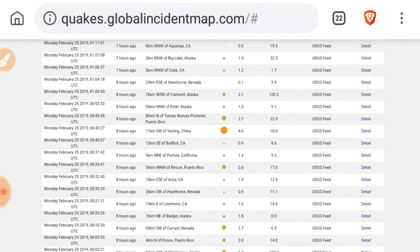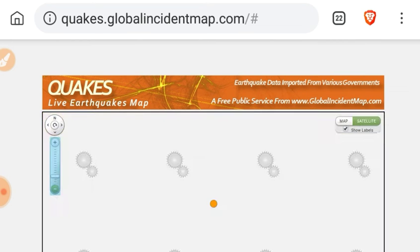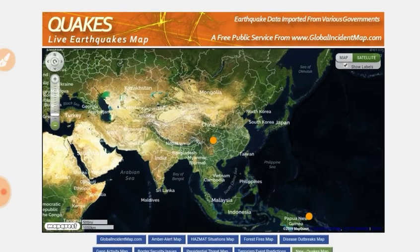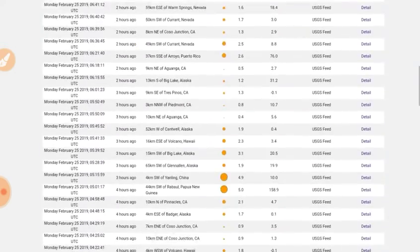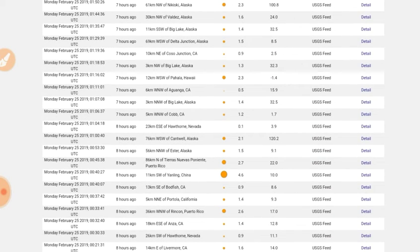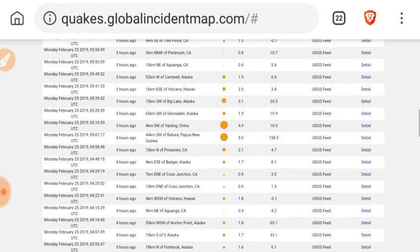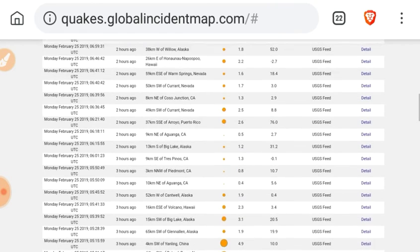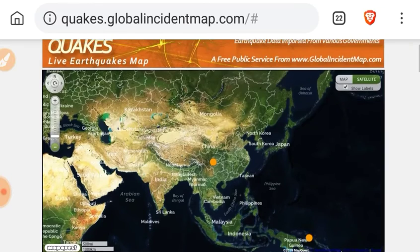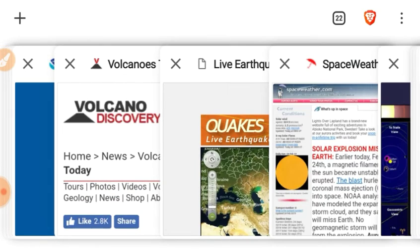You got a 4.6 in China. Give you the location of that one. I said 4.6, right? Okay, we got a 5.0 in New Guinea. Papua New Guinea, that is. Excuse me. Another 4.9 in China. So no uptick in earthquakes. So stay on watch, folks.